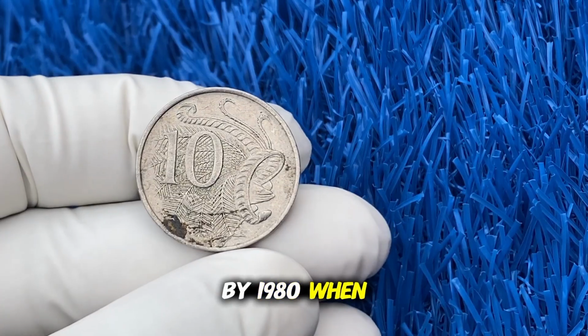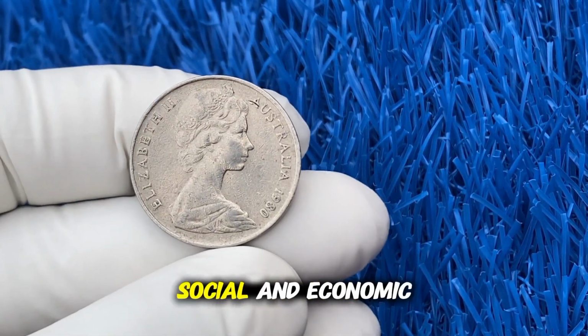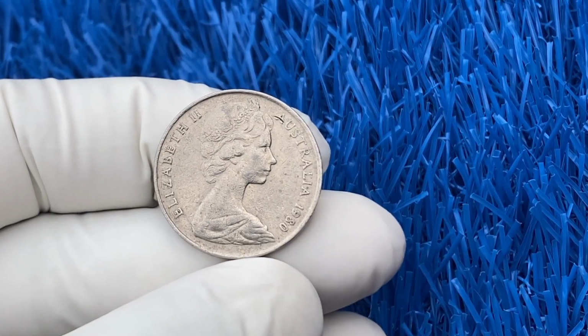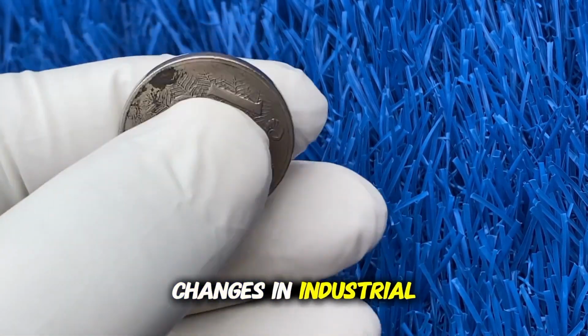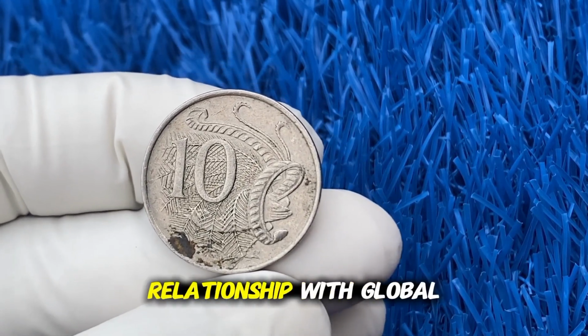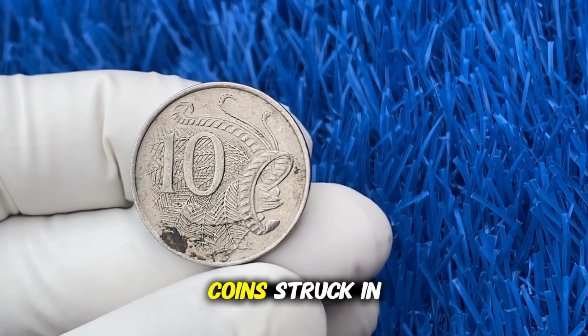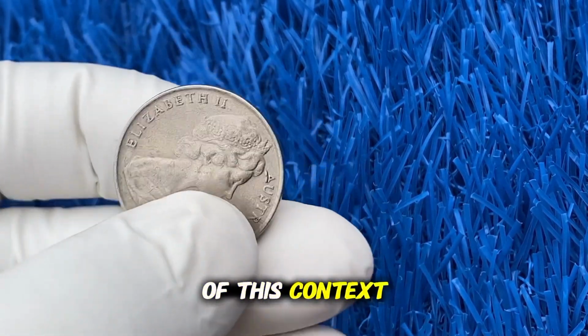By 1980, when our coin in question was struck, Australia was in the midst of important social and economic transitions. The decade was defined by challenges of inflation, changes in industrial productivity, debates over cultural identity, and an evolving relationship with global markets. Coins struck in that year, including the 10-cent piece, carry the mark of this context.